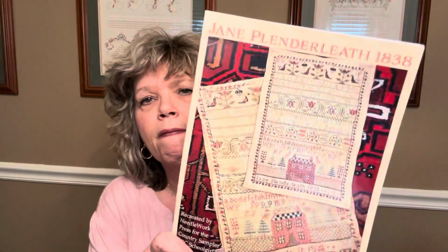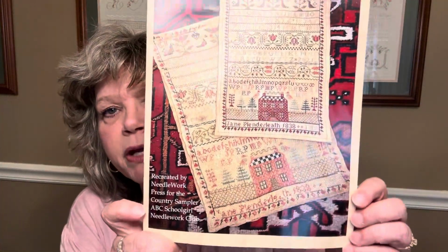This one, I'm not in a hurry to get it stitched, so I will probably put it in my rotation some every month, but I'm not on a deadline to finish that one, so that one will probably take a while. Another one that I'm working on is Jane Plenderleaf, 1838. I think this was a club piece with, yes, this was an ABC Schoolgirl Club kit. This is from Needlework Press.